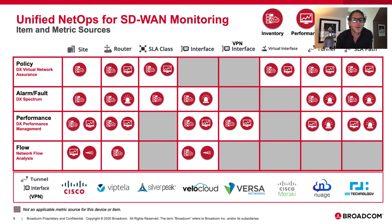And then I promised the last slide here. Again, this is our SD-WAN monitoring session. So with our DX NetOps solution, the more functionality you add, the better your visibility. Whether it's visibility into application policies, alarms, faults, performance, flows, across many inventory types, like we see there, overlay classes, underlay interfaces, everywhere in between.